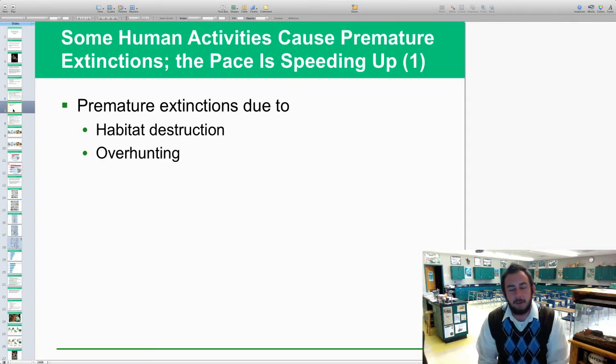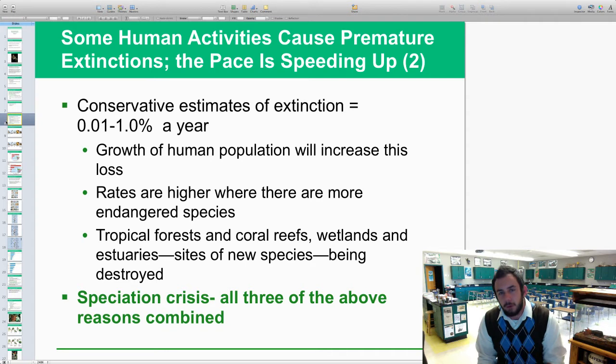Some of these terrestrial activities are habitat destruction and overhunting, and we really think those two are speeding up the pace of premature extinctions. When we look at human activities causing it, these are just conservative estimates of extinction: we're losing between 0.1% and 1% a year. A lot of this is due to growth of the human population. The rates are higher where there are more endangered species. Tropical forests, coral reefs, wetlands, and estuaries, those vital habitats of biodiversity, are being destroyed. All those things are contributing to a slow increase in the rate of extinction.